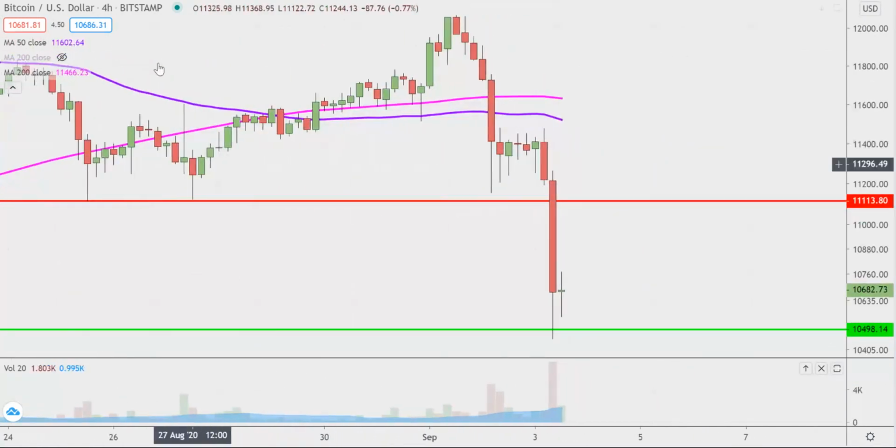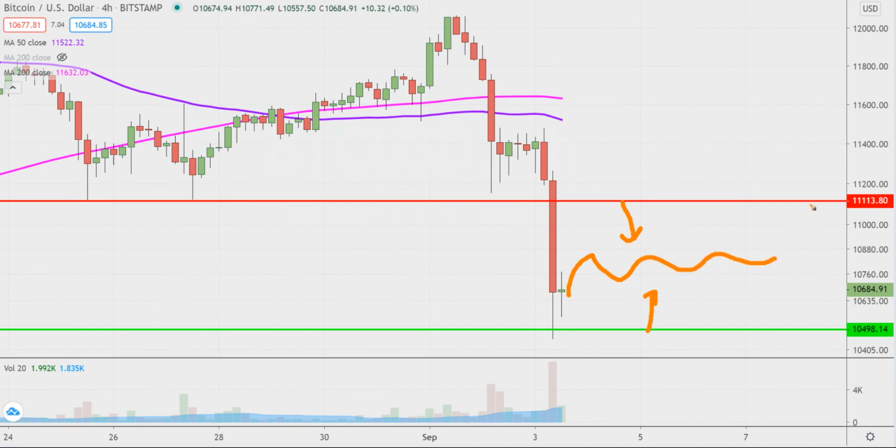And then finally, maybe you're saying, well, no, Clay, the price is actually still down below 11,100, but it is up above 10,500. At that point, one word could summarize that current movement, and that would just be consolidation. So walk yourself through those questions, keep your eye on these levels, and let's see how things continue to play out.